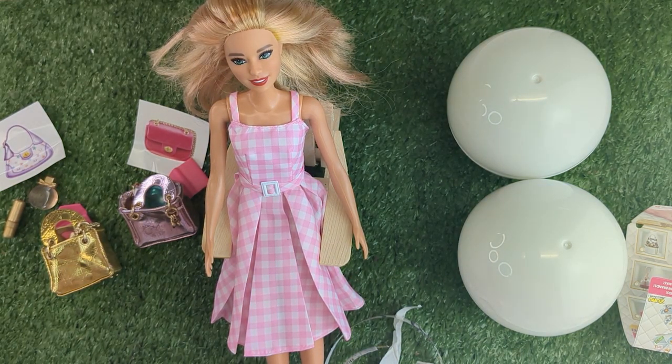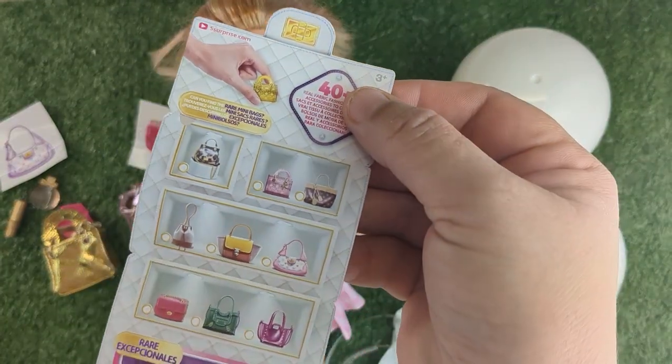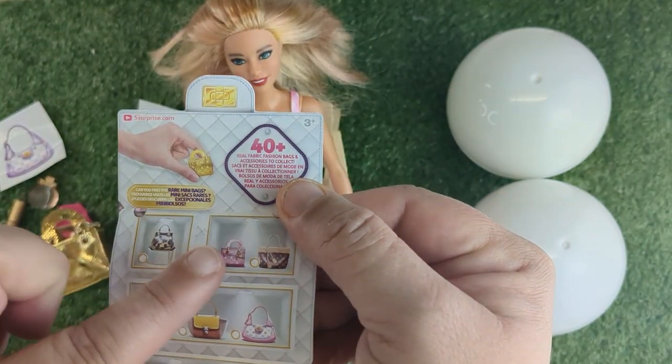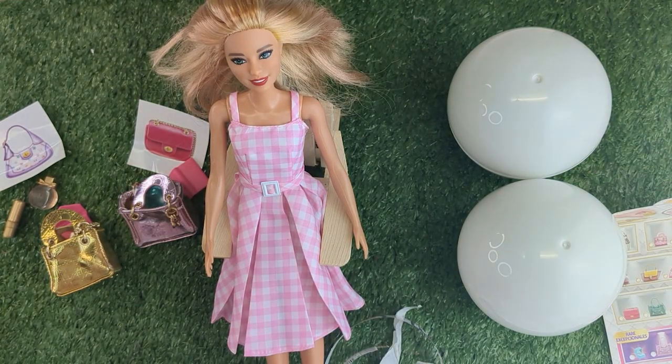Maybe we can get a different purse because this does show multiple purses and we keep getting the same purse. Like we got that one in a sticker and that one in a sticker, but we've got this purse in 2 different colors. Maybe one of these other ones would be nice. I did only get 3. Should I go back and get more?